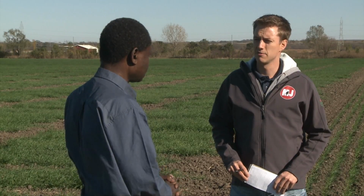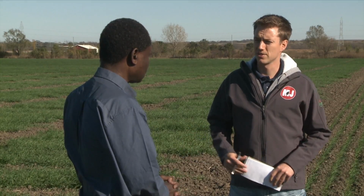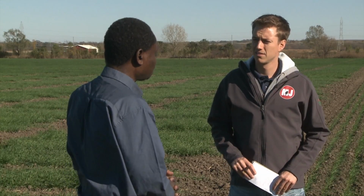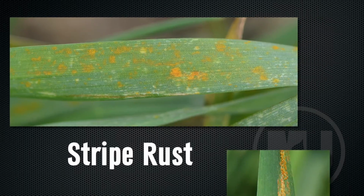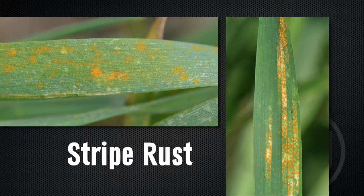How common is it to develop before wheat enters dormancy? Well, it can develop to a significant level depending on how long we are going to have these above normal temperatures. So the above normal temperatures in the fall are favorable for the rust diseases to reproduce on the newly planted wheat.